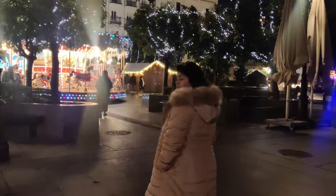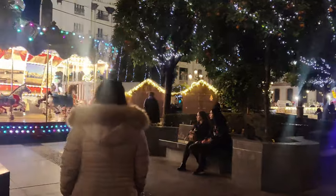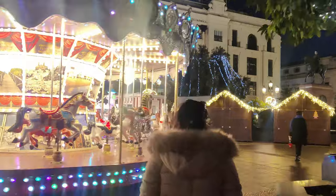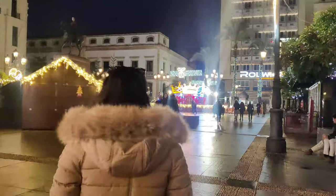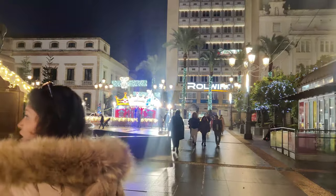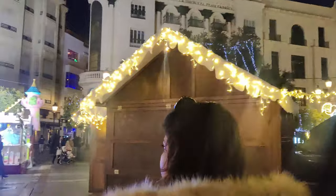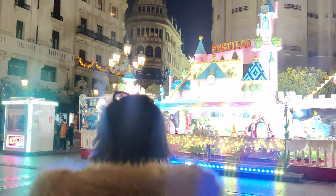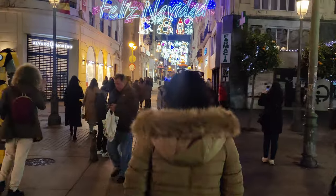By the evening, Cordoba has transformed into a wonderland, with the streets illuminated by twinkling lights and adorned with beautiful Christmas decorations. What a magical way to conclude our day in Cordoba.